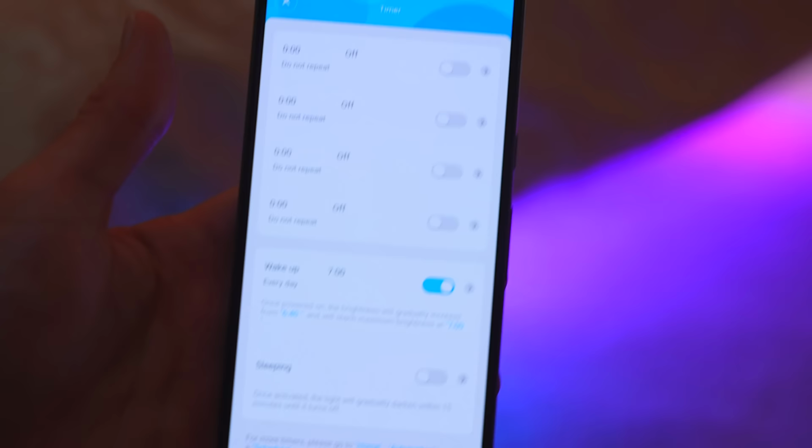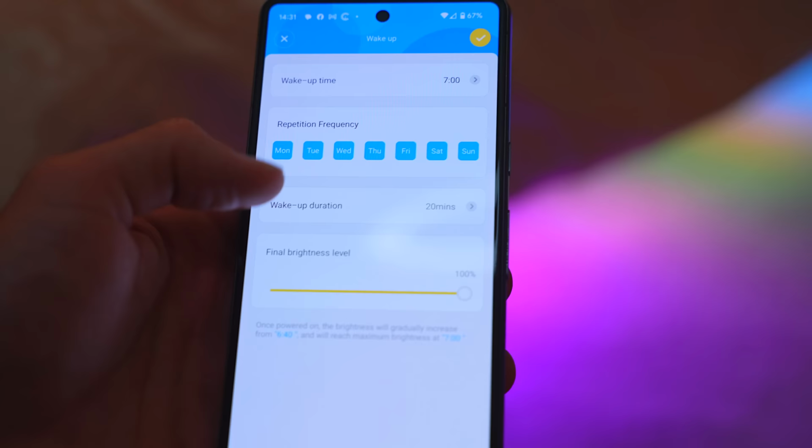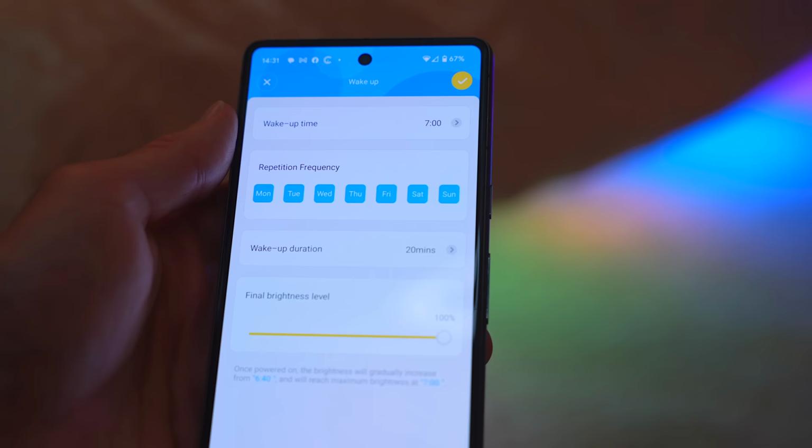I set this up last night as a test, and this morning, at 4 minutes before my alarm went off, I was awake. And I felt great, because for once, I didn't jolt awake because my alarm was going off. I slowly woke up because it felt like the sun was coming up. We don't have a sun in the UK, so this was a perfect replacement. You can set this to repeat on any of the days of the week. You can set the amount of time it will take to wake you up, from anything all the way up to an hour, and set the final brightness level of the strip. This works just the same way as the Hue one does, only possibly even better because it's brighter.